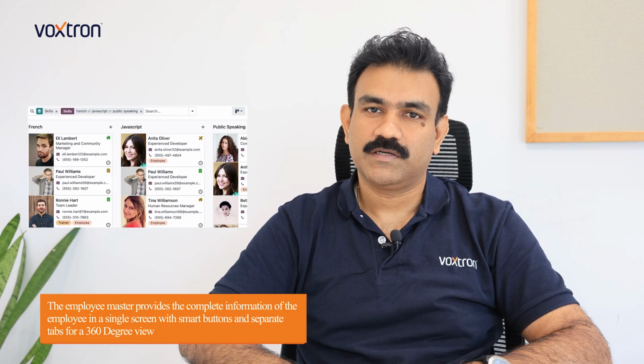Also, during each stage of onboarding, the system captures the expenses related to that, providing a complete view to the finance team. The system provides an employee master, which we call an employee 360-degree view. You can get all the information related to the employee, whether it is personal or professional information, timesheets, attendance, leaves, payrolls, or any other information related to the employees, and it will be captured and available through the employee master itself. It provides smart buttons and multiple tabs to go to each detail, each item in detail. It provides multiple tabs and smart buttons which help you to navigate to more details if required.